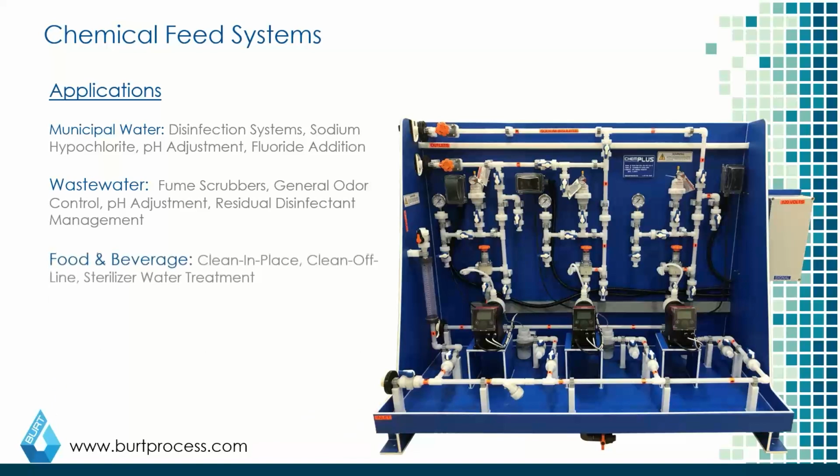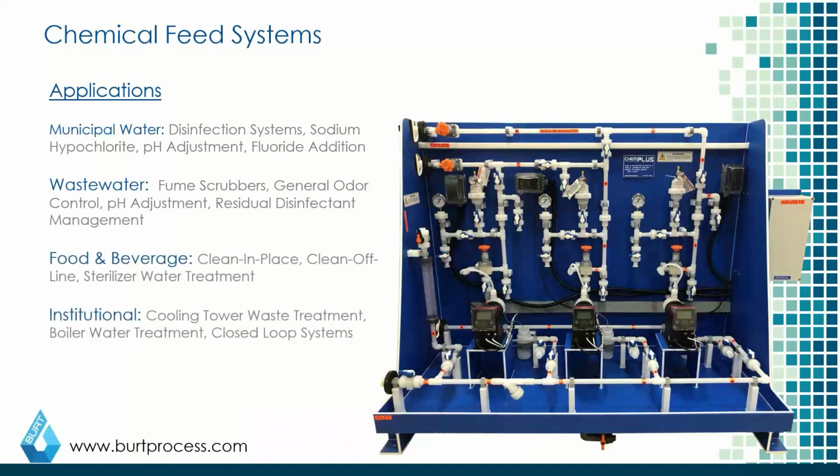So one of the most common things that's put into a containerized design is a chemical feed system. And the reason chemical feed systems are often done that way is because a lot of times they actually are needed in somewhat remote or outdoor locations.